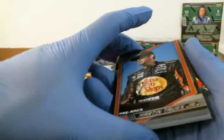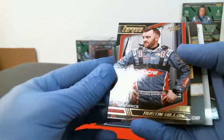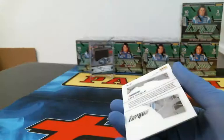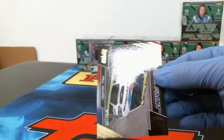Martin Truex, Dale Earnhardt Jr., William Byron, Brad Keselowski, Clint Bowyer. We got to 75, Artist Proof, Austin Dillon. And Mark Martin, to 161, Fire Suit, Mark Martin. We've got Clear Vision, Kaz Grala. Non-numbered rookie. And to 199, Special Paint, Paul Menard.